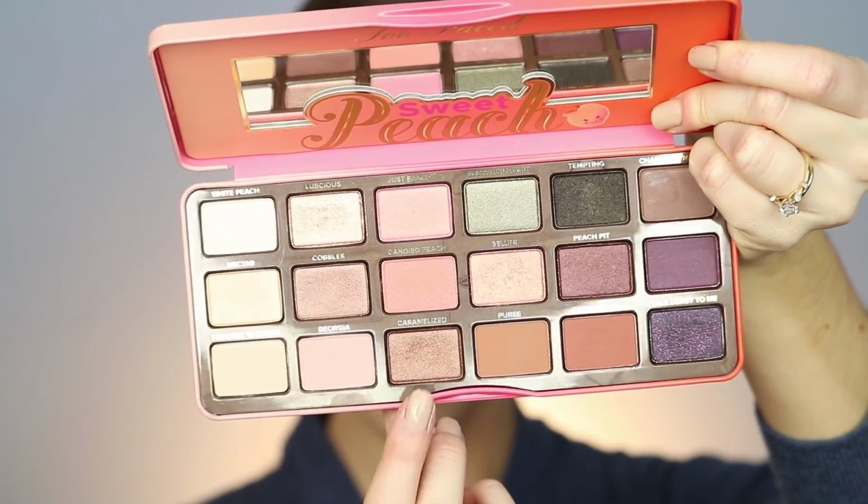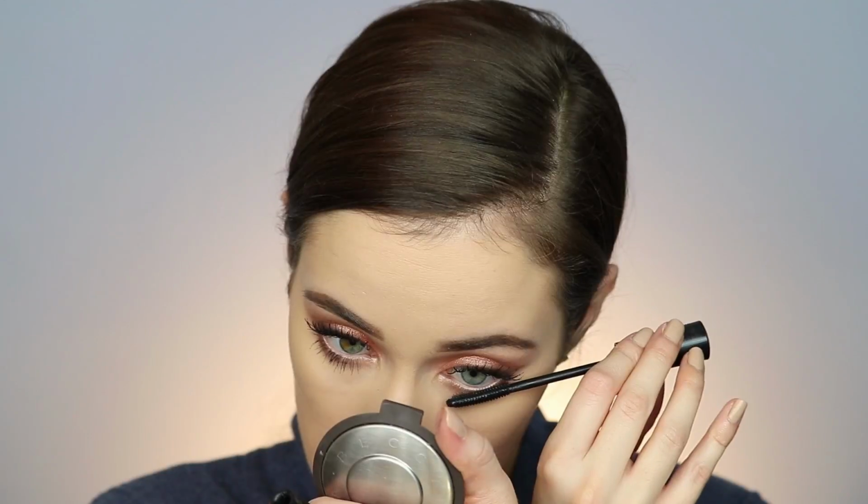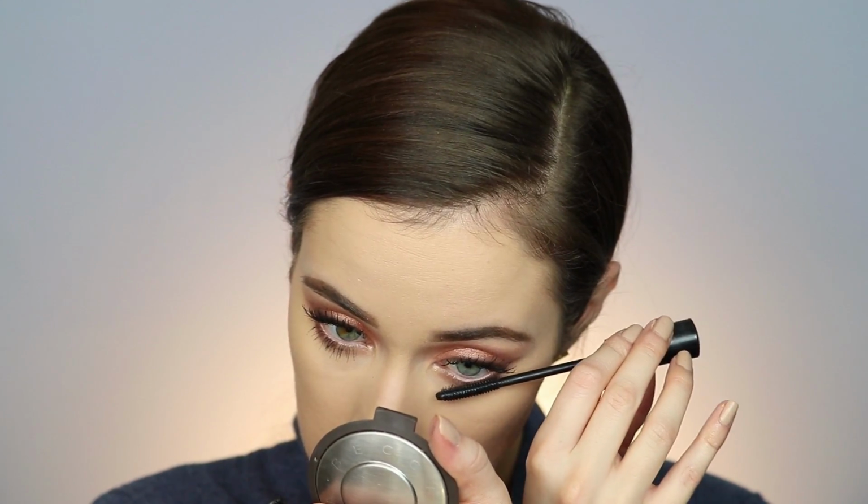This is what I always do with any look. You guys probably know by now. I'm using Caramelize on the bottom lash line as well. And then for bottom lash mascara, I'm using the Balm Mad Lash Mascara. I love this mascara, especially for lower lashes.